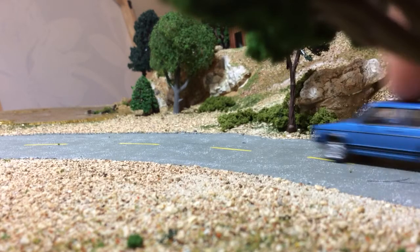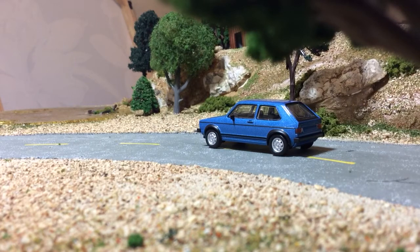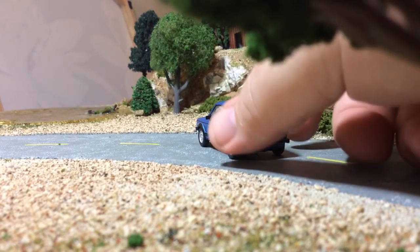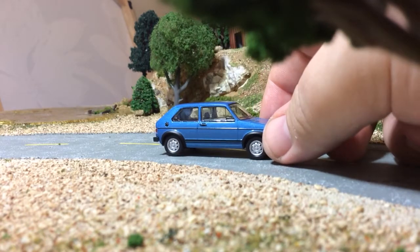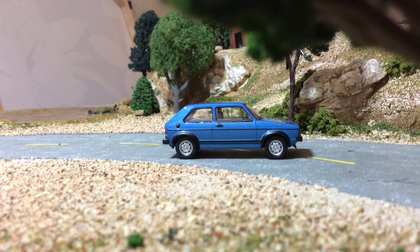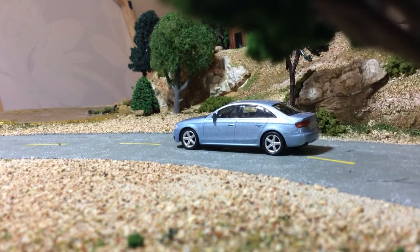Little Volkswagen Golf. This thing is also awesome. And it's so accurate down to the side view mirror. You have the side view on the driver's side, but it did not come on the passenger side. And look at the gas cap. Just the finest of details. So well done. You also do get prototypical wheels. These cars are not cheap to purchase though, but they're worth purchasing because they're, in my opinion, the nicest diecast you can get in the scale.